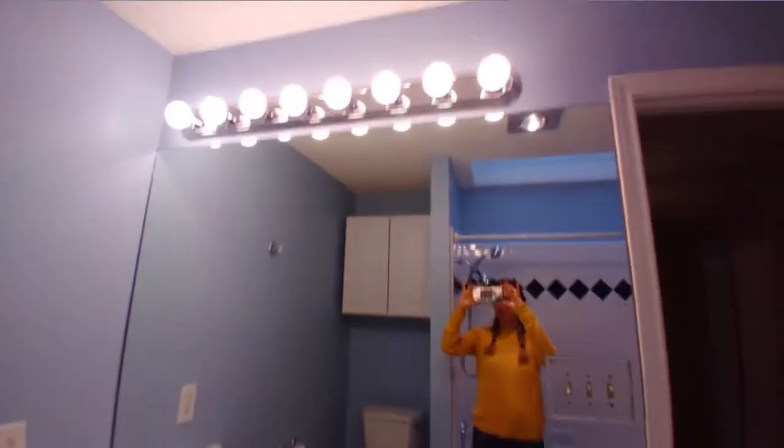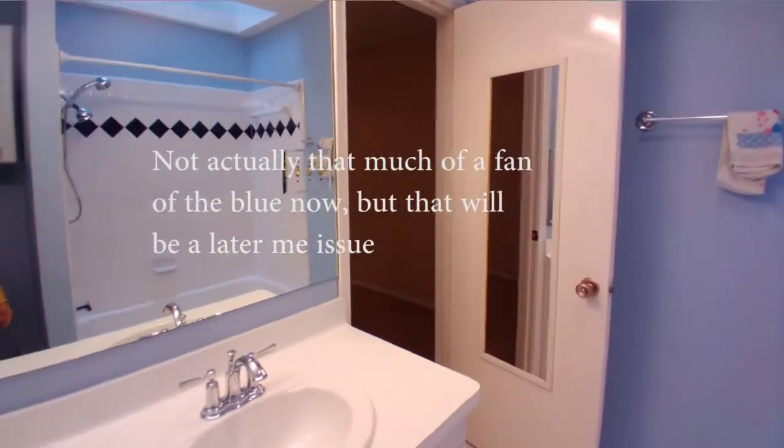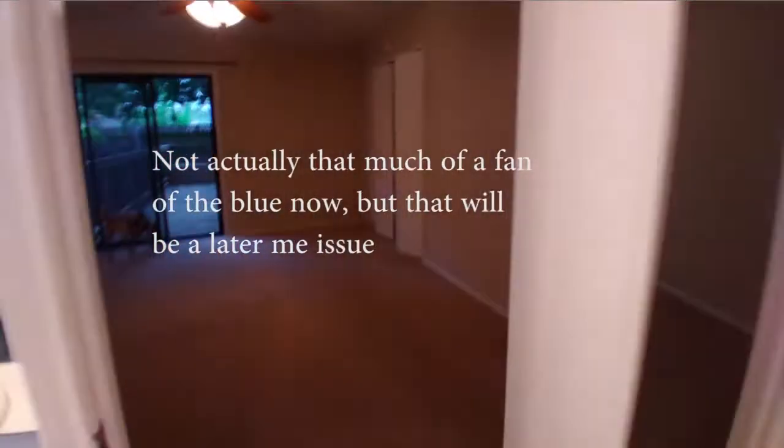Not the biggest tub in the world, but I feel like it'll be really cool to take a bath in here. Nice big sink area. We have some cabinet space. Again, I really like the color in here. That's fine for now. I like it.